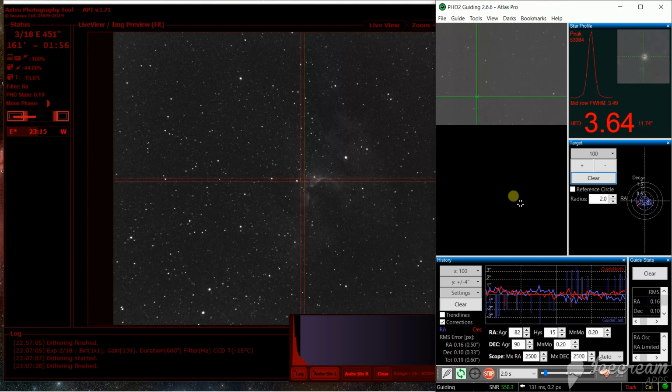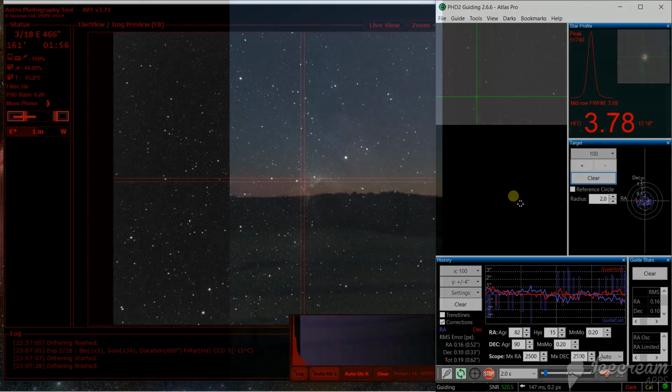So that's effectively perfect tracking and guiding. For all intents and purposes, this is 100% perfect, and that is the beauty and simplicity of auto guiding. Stay tuned for more, folks.